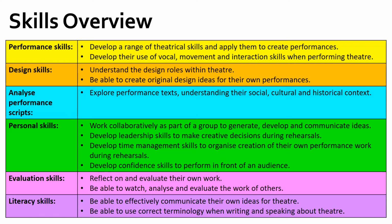So, a skills overview of what we're looking at in terms of all our different units and why we've constructed these units and topics to fall under all these skills. The first one is performance skills. We are in drama, so the aim is to be able to perform effectively, develop a range of theatrical skills, be able to apply them to performances, and also use their vocal, movement and interaction skills when performing.